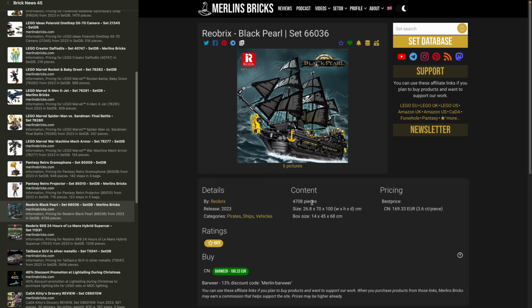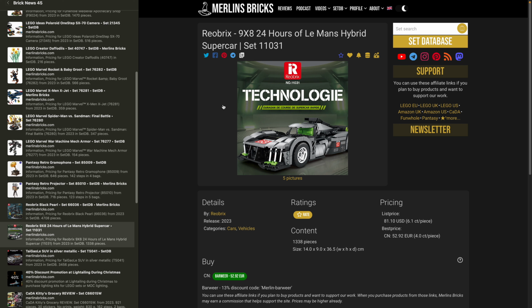And I think it's 27 centimeters in width, 4,700 pieces. I definitely want to build this thing. It looks really cool, like the sets as well. Then they have announced, or now it's actually available, the 24 Hours of Le Mans hybrid supercar, the 11031.